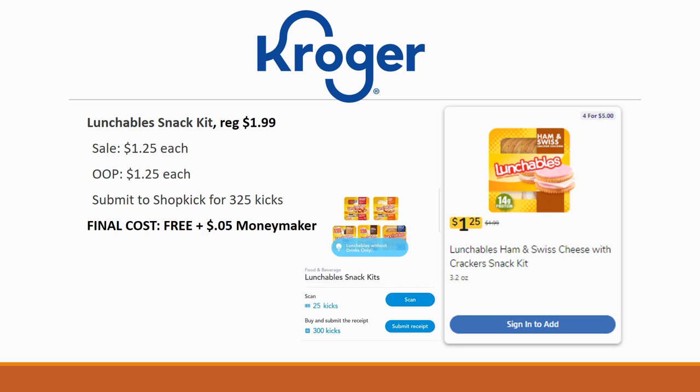It's so weird with Shopkick, because Swagbucks are easy to do, Fetch is easy to do, but Shopkick is one of those where you have to think weirdly to get the value out. But $1.30 basically makes this completely free and a 5-cent moneymaker. So this one is well worth doing.